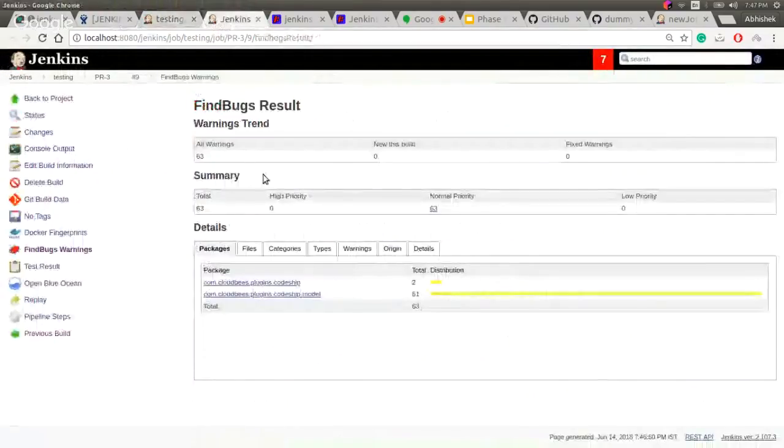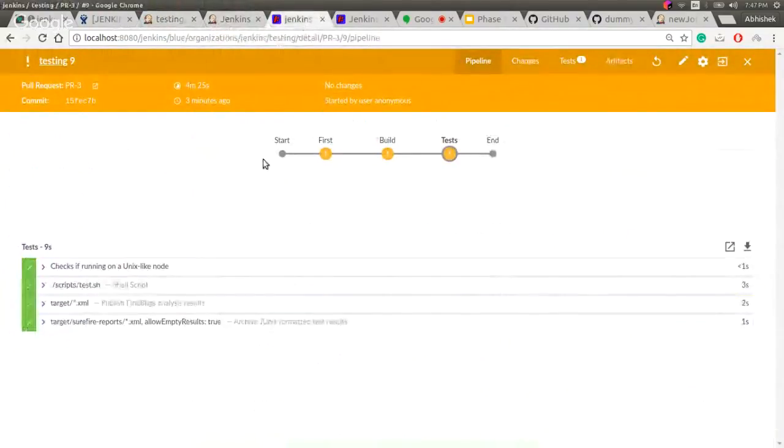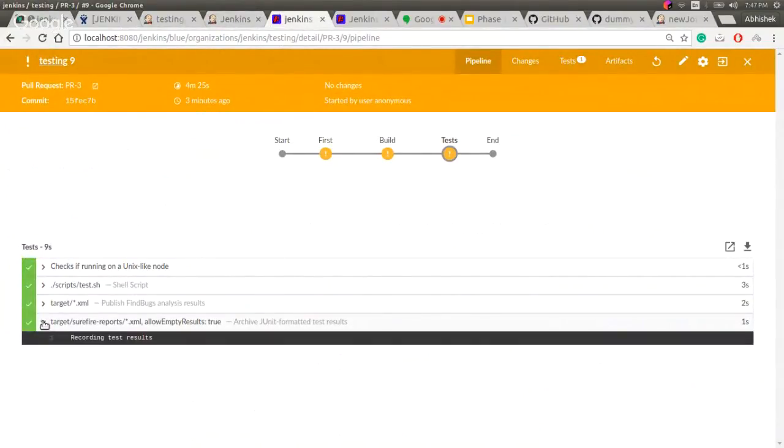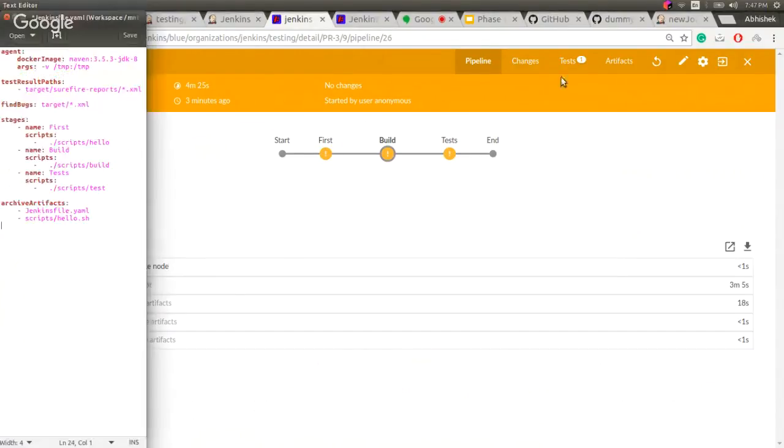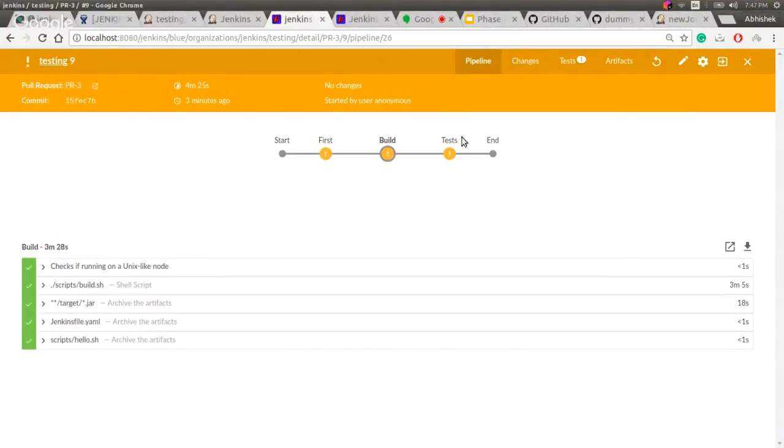Yeah. And the Blue Ocean view of the pipeline is this. The build is unstable because we found 63 warnings by FindBugs and one test case failure. So yeah. The fact that all stages are marked as unstable is a specific of the current behavior of Blue Ocean. So there are tickets for that.